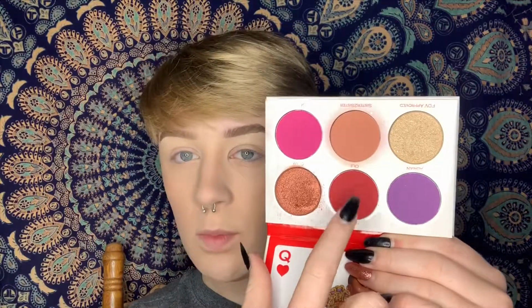Blush and highlighter, I have been obsessed with using the Queen palette, which is in collaboration with Fumi and Juvia's Place. This palette is so sickening. This is what it looks like. This was my first Juvia's palette order from them. And I like to use Sister Sister for blush and FDV approved for highlighter. So that's what I'm going to be doing today. I might add just a touch of the shade Oule, which is the red one.